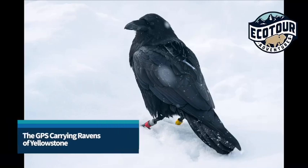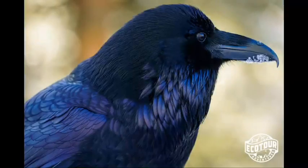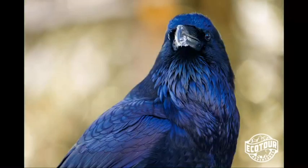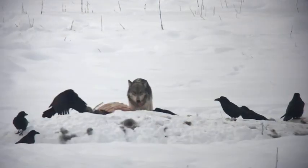Despite what Birds Aren't Real might tell you, this is not a government surveillance drone. They're stark raven mad. This is Raven 7485, a GPS-carrying member of the research on ravens and wolves in Yellowstone. Hello everyone, this is naturalist Josh Metton with EcoTour Adventures, and today we're going to learn more about this raven using a cool app you can use to track its movements.